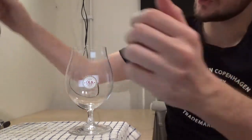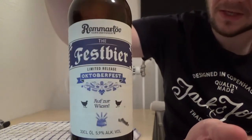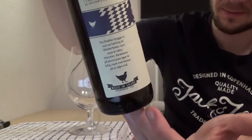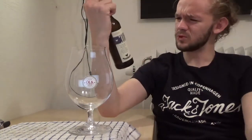So we're going to return to Eslöv and do another beer from Remmarlöv Gårdbryggeri, basically Remmarlöv Farm Brewery if you want to translate that into English. So this one is called the Festbier, and it's an Oktoberfest Märzen coming in at 5.9% ABV. So it should be quite interesting.